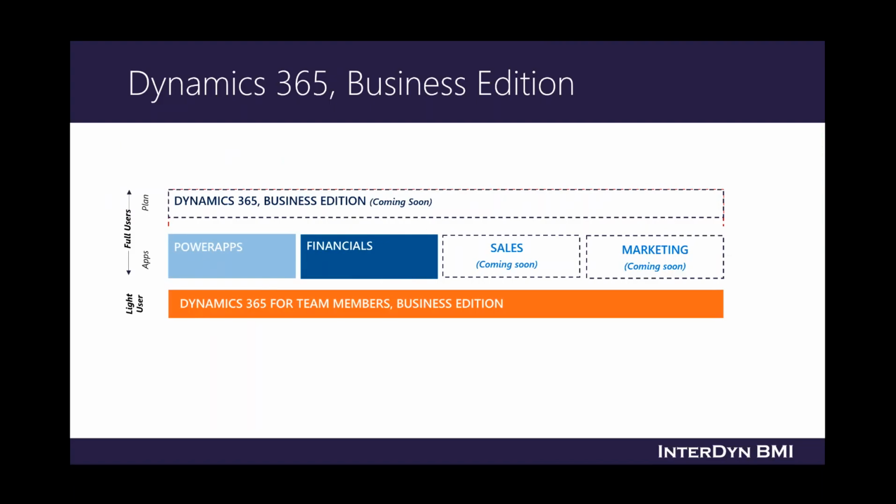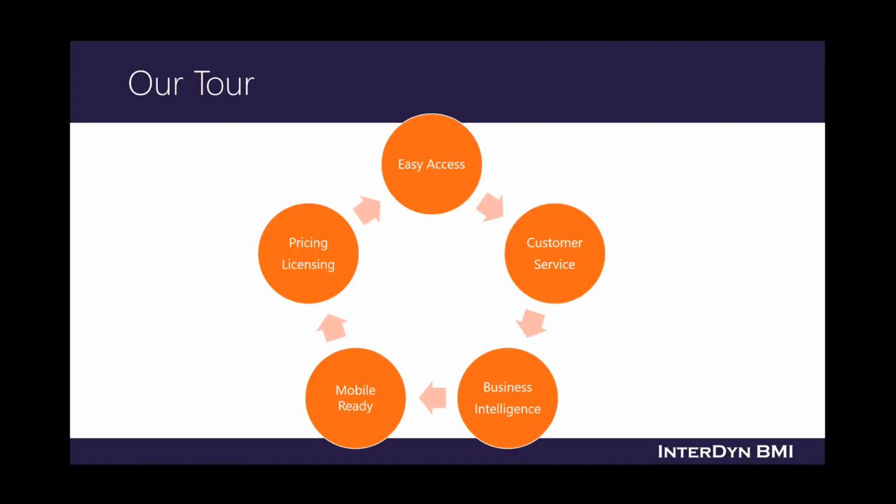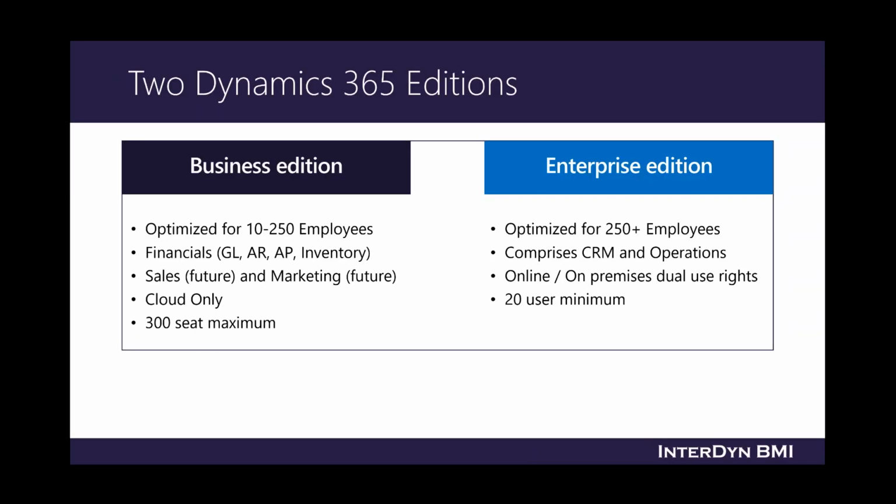Let me go back. I've got my one slide here that was showing both of those editions. The Enterprise Edition starts at $210 per user per month, and there is a 20-user minimum in purchasing and getting into that particular edition. When you do get into the operations app at $210 per month per user, you are receiving not only the operations app, but you do receive the CRM apps as well. So you will receive sales, marketing, services along with that. So that $210 user is going to allow them to have full access to operations, sales, marketing.